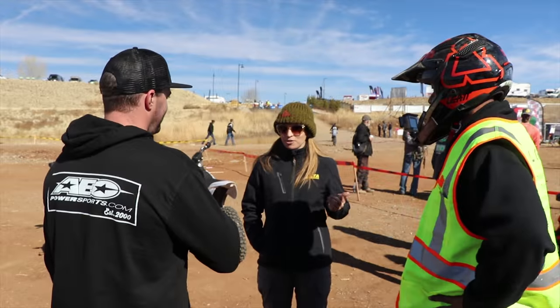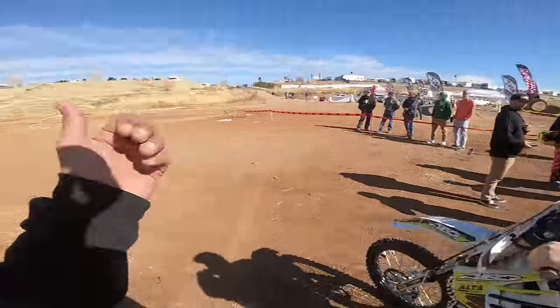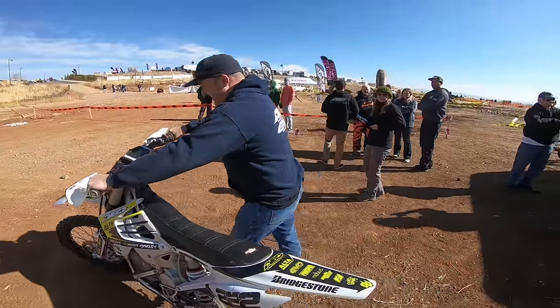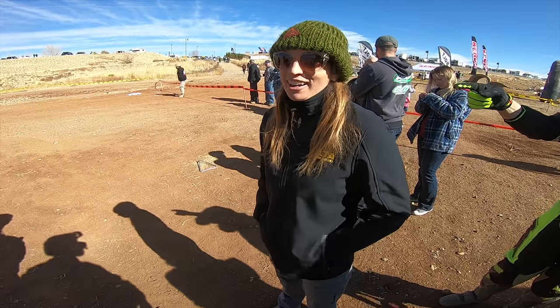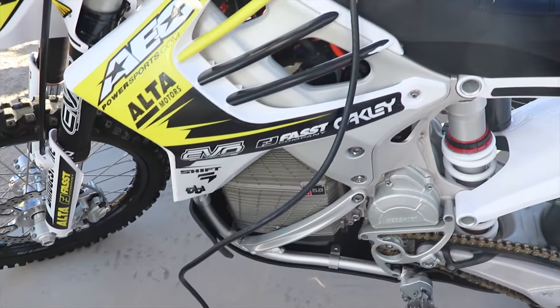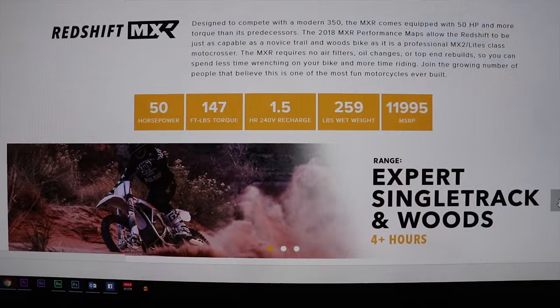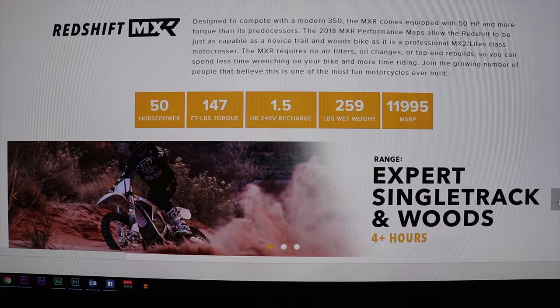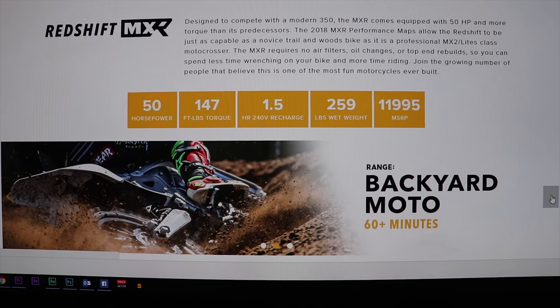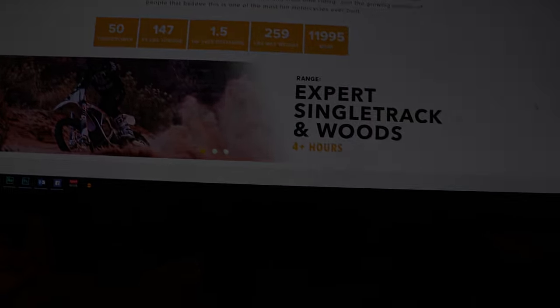An Alta representative was present and addressed some of my concerns about the battery. The website claims that the new battery on the 2018 MXR version runs cooler, which is increasing its range, while the new rapid charger released last month reduces charge time to about 1.5 hours. There are also rumors that Alta has developed a charger that can charge the battery in 45 minutes. And while neither the Alta representative nor AEO Power Sports would confirm it, Alta's website boasts a 4-hour range for, quote, expert single track woods, 1 hour backyard motos, and 25 minutes for expert level motocross heat races. If this 4-hour claim for single track and woods is true, then it's a huge step in the right direction.